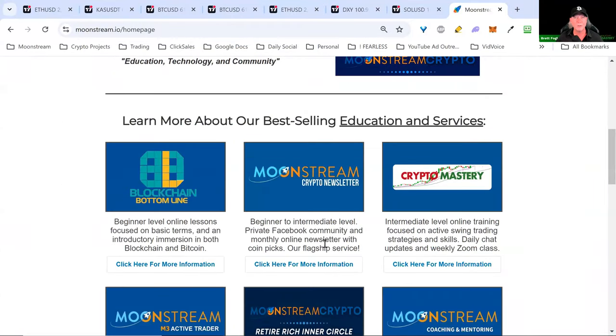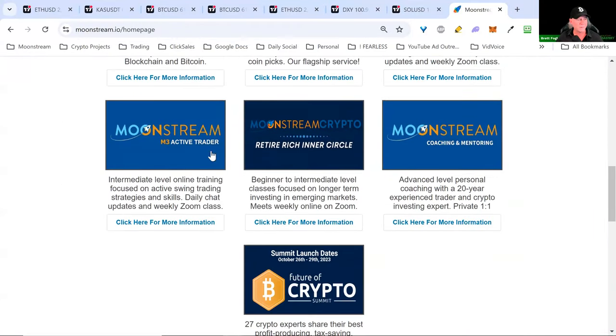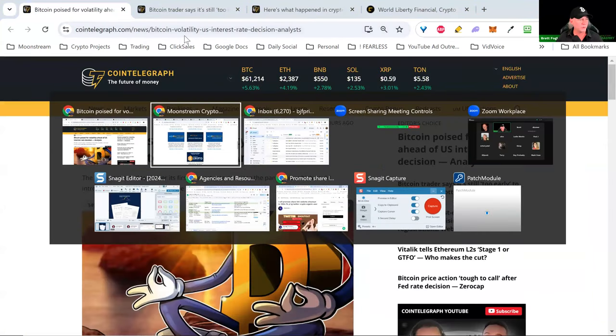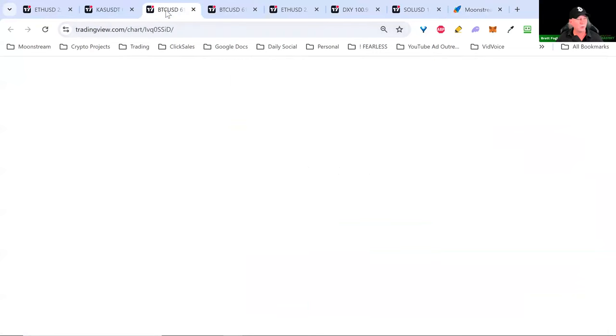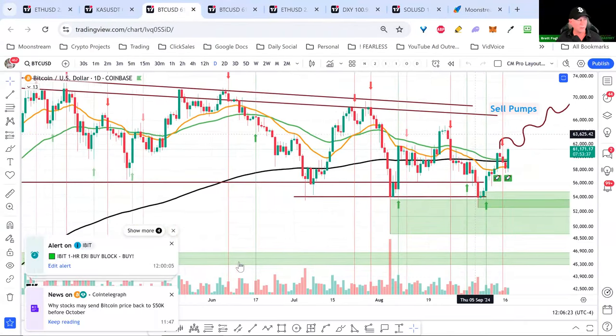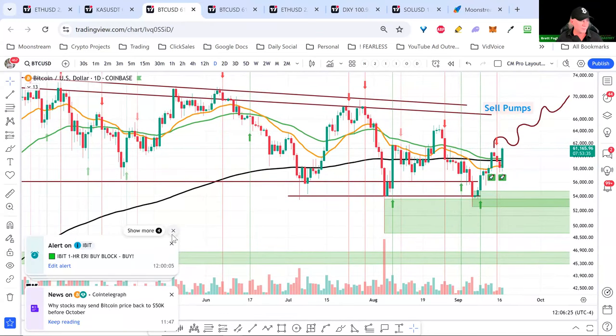So basically, we're seeing this continuation of this uptrending pattern here in this class, M3 Active Trader. We talk about that in a little more detail, but let's get into the news, and I'll just show you the charts to show you what we're looking at, and we'll get into why. And nice big candle here. Lots of different opinions on why we've gone higher.